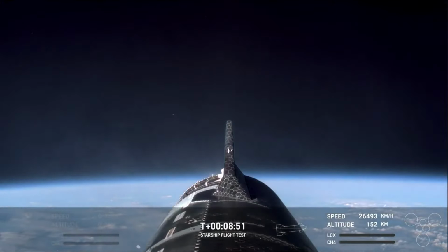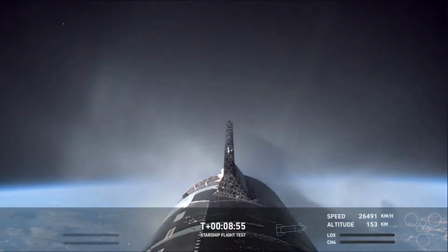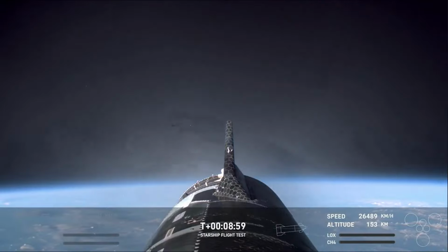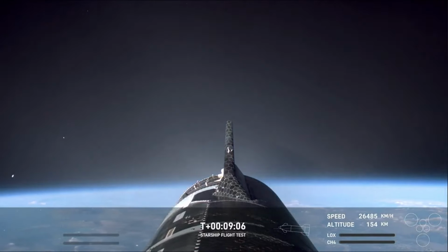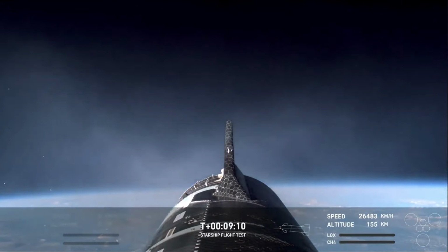Let's check in on ship. It's hard to believe that booster isn't the only excitement that we have today. Starship nominal orbit insertion. All right, exciting news there. Just confirmation there. A gorgeous view of planet Earth behind the ship. Yes, safe, and it is now in the orbit that we expected it to.